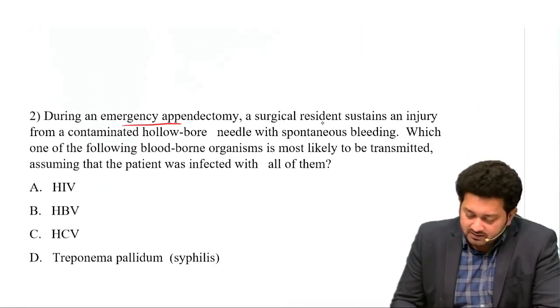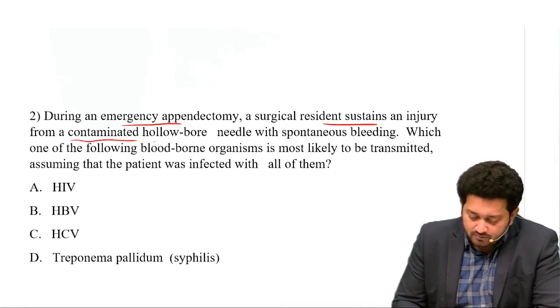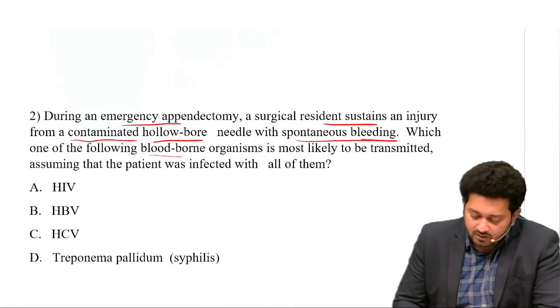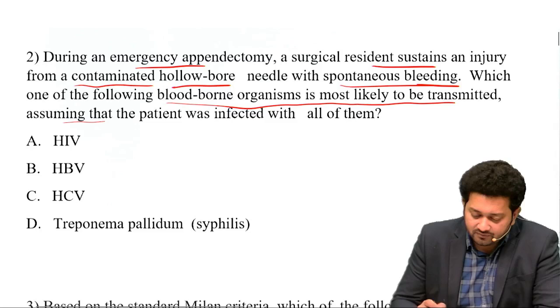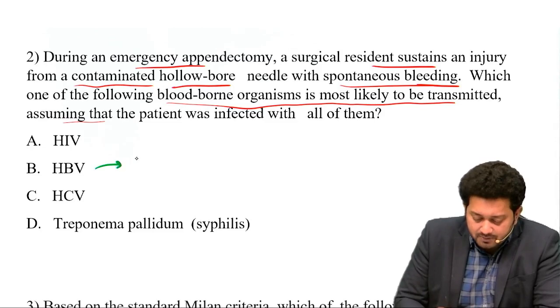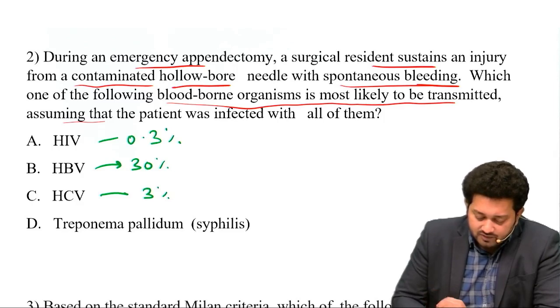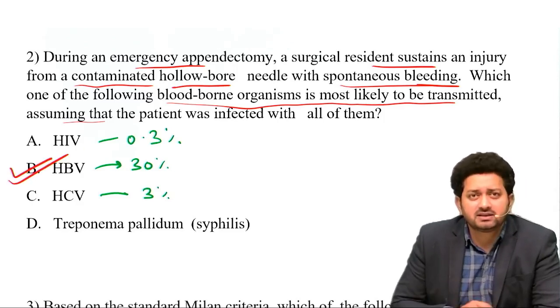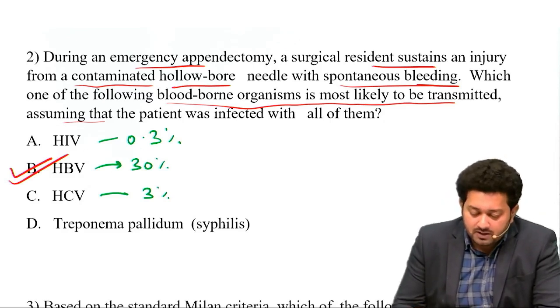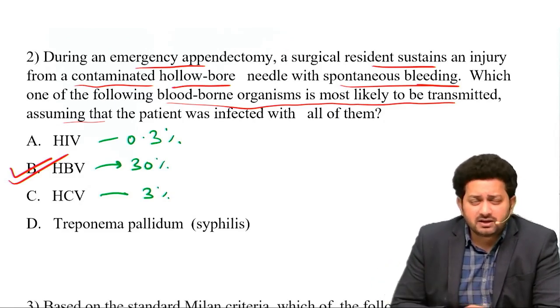During an emergency appendicectomy, a surgical resident sustains an injury from a hollow bore needle with bleeding. Which of the following blood-borne organisms is most likely to be transmitted, assuming that the patient is infected with all of them? See, syphilis is not very common these days. The risk of hepatitis B is 30%, hepatitis C is 3% and HIV is 0.3%. The answer is hepatitis B. The risk is maximum if a needle prick injury occurs with a needle infected with hepatitis B.